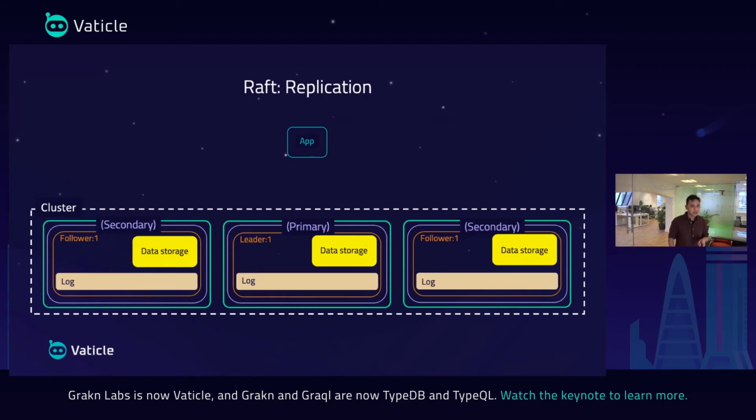So the 2 key components that we're going to introduce here are, first, the log, or what we call the replication log, right? And the other one being the data storage. So basically, the replication log is a persistent store that allows you to keep track of the ongoing replication. Whereas the data storage is the final place where the data will sit once the replication has finished.